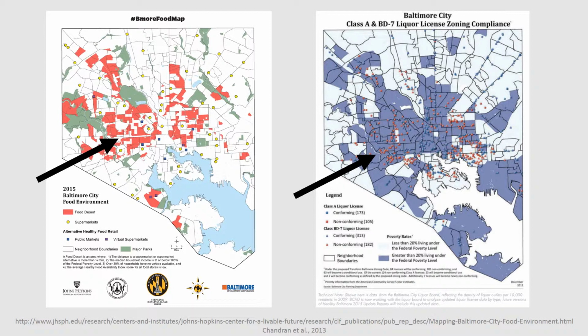So first, you'll notice in the map on the left describing the food environment in Baltimore City in 2015 that the red areas refer to food deserts, which are areas in which it is difficult for the residents to access reasonably priced and healthy food. Many of these food deserts are found in West Baltimore.